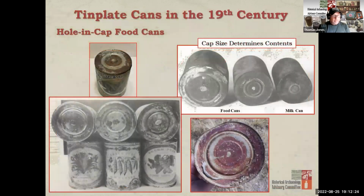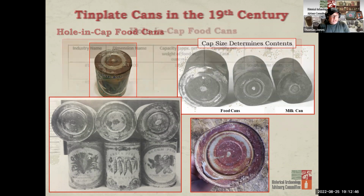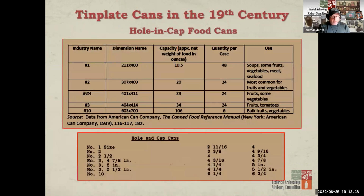As shown in this slide, caps varied in size depending on what products were thrust into the can. Food products like tomatoes would exhibit large caps, while other vegetables would be slightly smaller. Condensed and evaporated milk cans were even smaller. Food cans also varied in size depending on the contents. Indeed, the sizes shown here remained largely consistent well into the 20th century, by which time sanitary cans had replaced hole and cap cans.